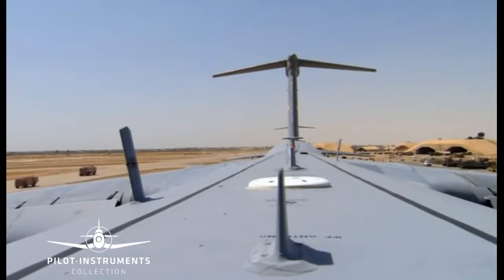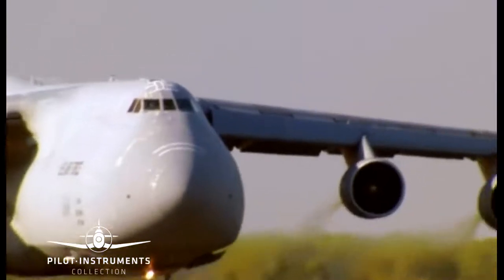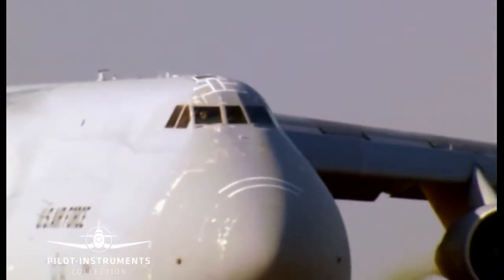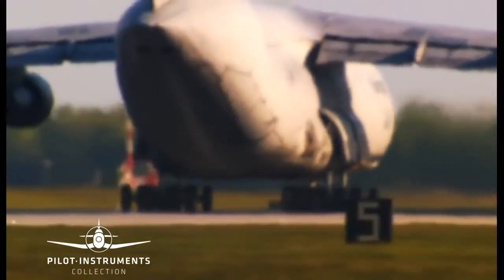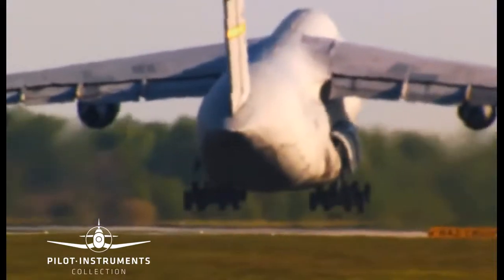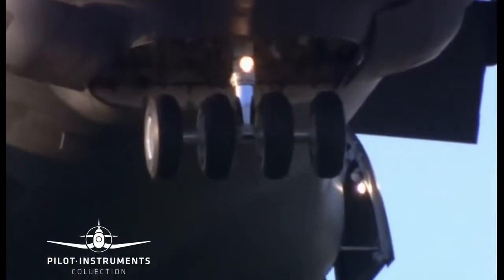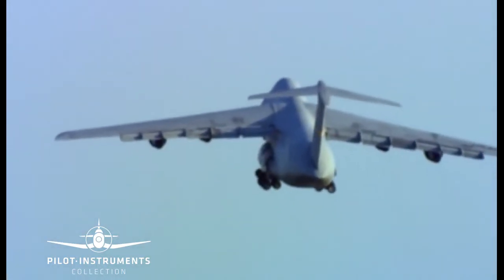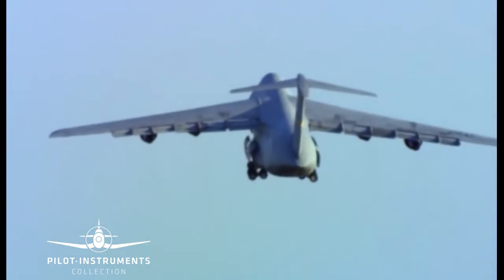The pilots set their sights on the horizon and a safer airspace. The 4 powerful engines let out a roar. The C-5 sprints forward with 76,000 kilograms of thrust. She's airborne. The megaplane heads east, her mission close to its finish.